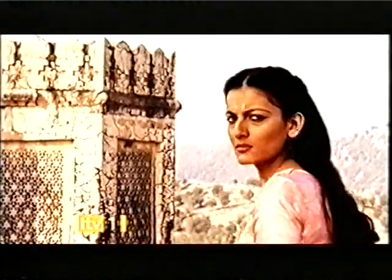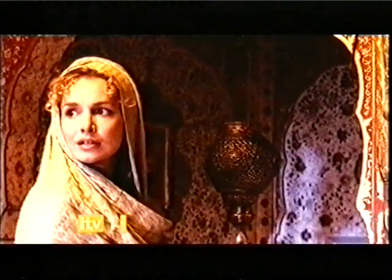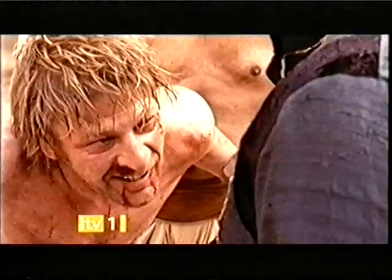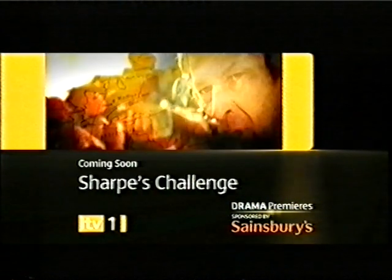A princess's haunting plea. A noblewoman's desperate cry. A siren's seductive call. But for love, he's back. No woman commands me. Sean Bean is Sharpe.